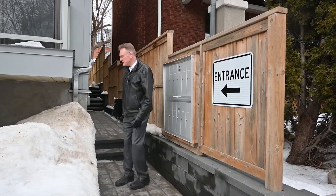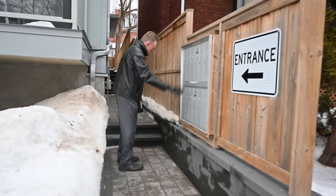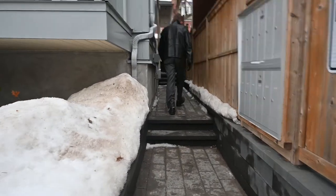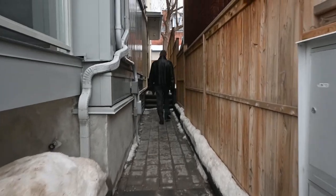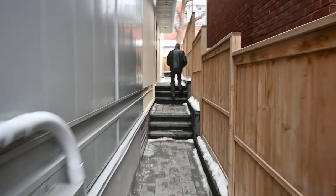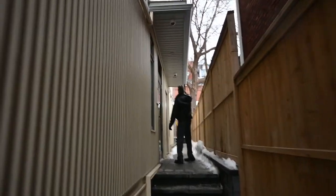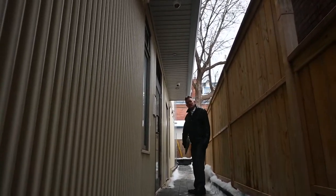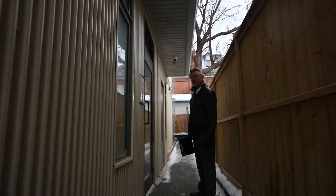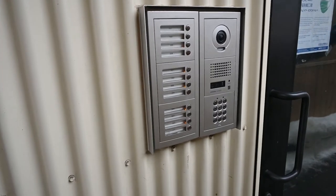So the front entrance is actually on the side here, and I want to show it to you. As we walk along, you'll see that the mailboxes are here. And as we come along the pathway to the front door, you'll notice that there's a security camera up here, security camera there. We've got them at the front and we've got them at the back. And as the cameraman comes up the stairs, here's the access panel to get buzzed into the lobby of the house. And come on around here and we'll show you some things at the back.